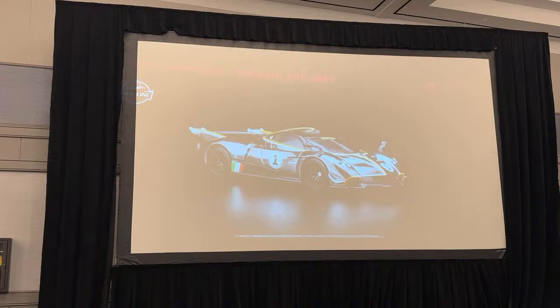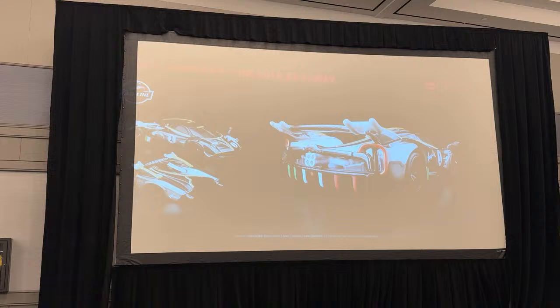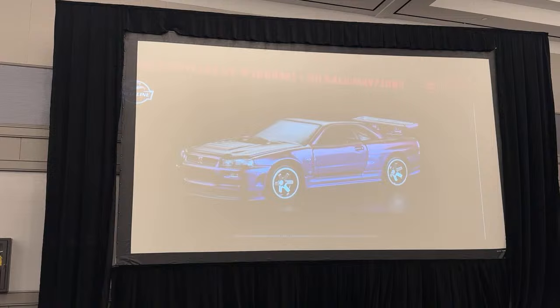Who doesn't love Pagani? Pretty awesome. My first rally car project. So last year we showed the first shot, and here's the final deco version. I think we showed this in the live stream last year as well. So it's going on sale later this month or earlier this month. R34 Midnight Purple inspired. I got it right here, so come check it out later. Beautiful color change paint on that one, by the way.